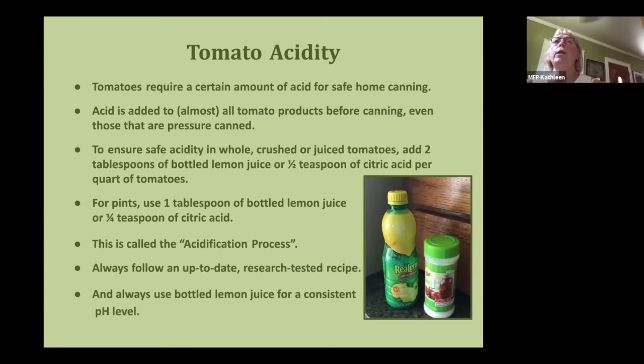To ensure safe acidity in whole, crushed, or juiced tomatoes, add 2 tablespoons of bottled lemon juice or 1/2 teaspoon of citric acid per quart of tomatoes. For your smaller jars, for pints, use 1 tablespoon of bottled lemon juice, or 1/4 teaspoon of citric acid. This is called the acidification process and needs to be followed religiously.